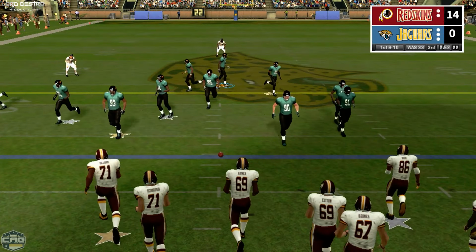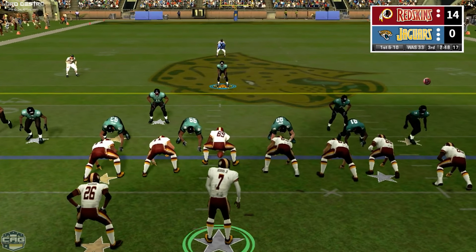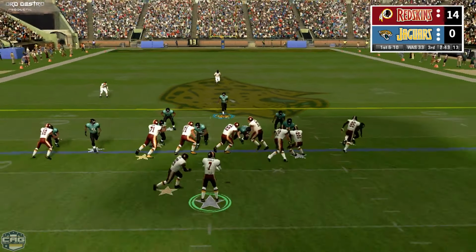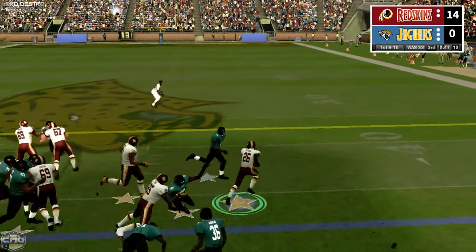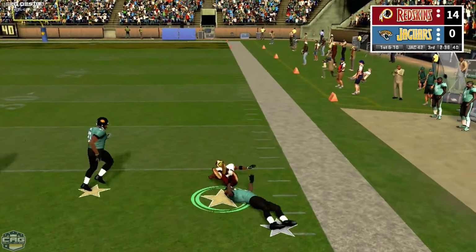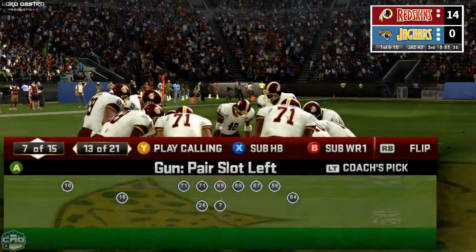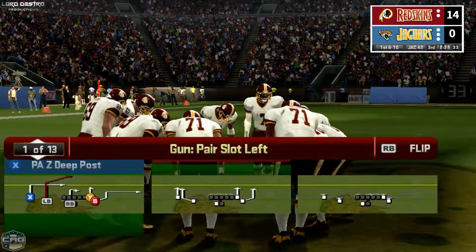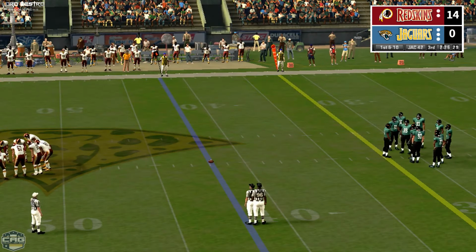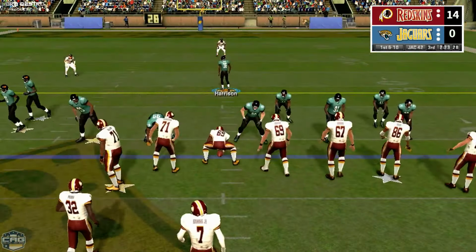First and 10. Dodges this one way out wide and gets the first and more. Finally stopped at the 41. Peterson played smart and used his blockers to perfection on that last play. What a run, Peter, and his numbers are adding up to one big number. Up to now, he's got 110 yards on 9 carries.